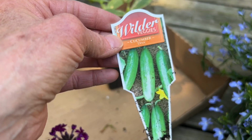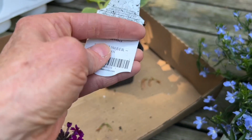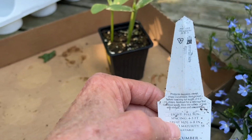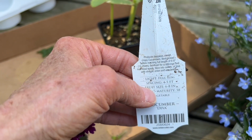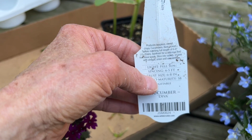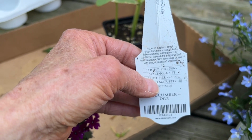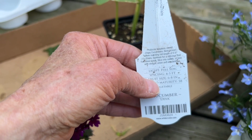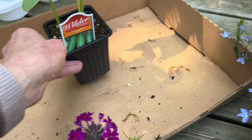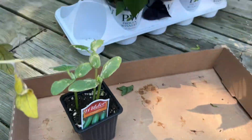And this is Cucumber Diva. It says full sun, days to maturity 58. Produces burpless, sweet, crispy cucumbers. Gets to be 6 to 8 inches long. Eat fresh for delicious, nutritious snacks. Slice into salads. Blah, blah, blah. Okay, so that also will be great. So those are the vegetables that I got.